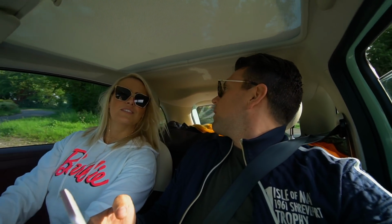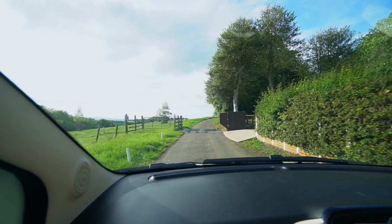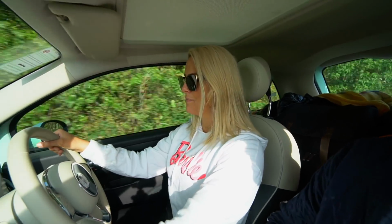Okay, we need to go left. Left. Oh, there's a small country road. Oh, this might be it. Yeah, this could be it. Wow, look at the views. This could be my favourite area in England, babe, the Cotswolds.